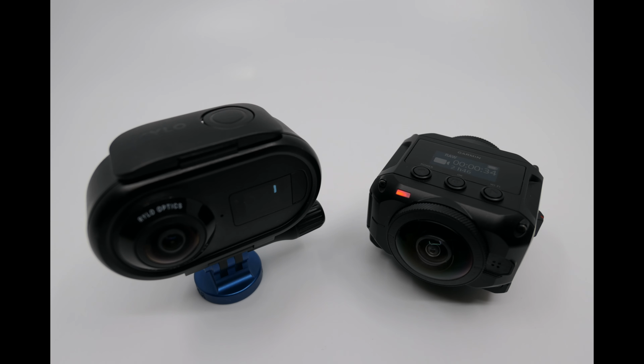I did a third and final test with both cameras recording at the maximal resolution: 5.7K on the Garmin and 5.8K on the Rylo. This time the Rylo turned off after 22 minutes, also because of system overheating.